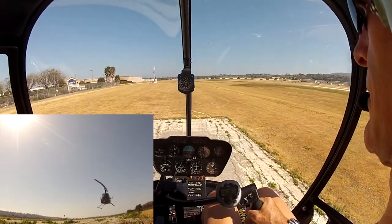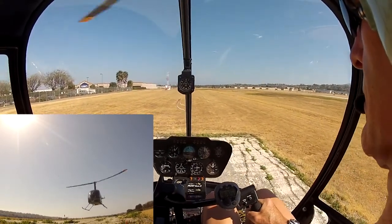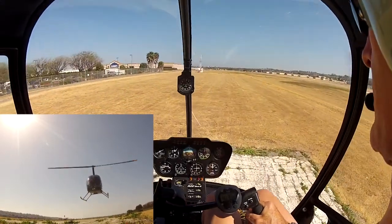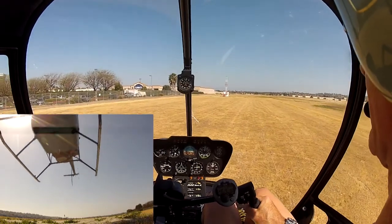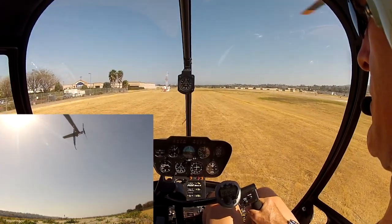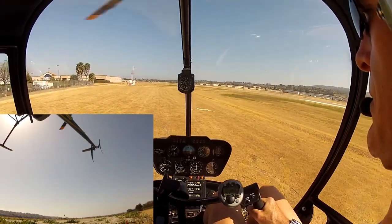Flight 420, traffic 12 o'clock and 2 miles, altitude indicates 1,000. Additional traffic ahead to your right just south of the bridge, 1,600 indicated, helicopter frequency change approved. Yeah, 420, thank you, we're looking for the traffic. Helicopter 63 Foxtrot, traffic ahead to your right, the Cessna 1,600 indicated. Yeah, traffic is 63 Fox.